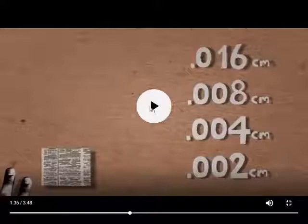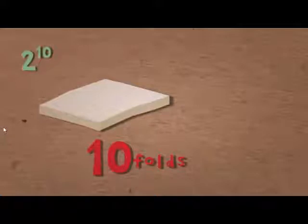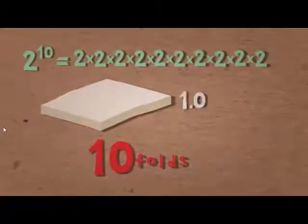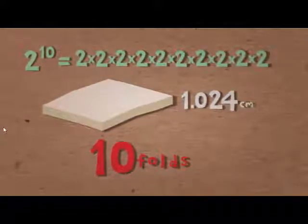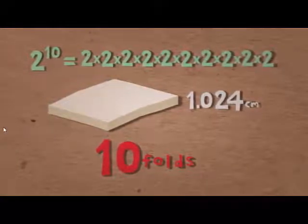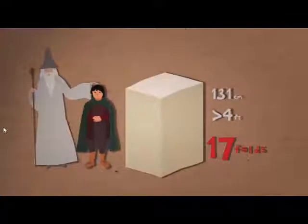Okay. Folding always in half, we would confront the following situation after 10 folds. 2 to the power of 10, meaning that you multiply 2 by itself 10 times, is 1,024,000ths of a centimeter, which is a little bit over 1 centimeter. Assume we continue folding the paper in half. What would happen then? If we fold it 17 times, we'll get a thickness of 2 to the power of 17, which is 131 centimeters, and that equals just over 4 feet.